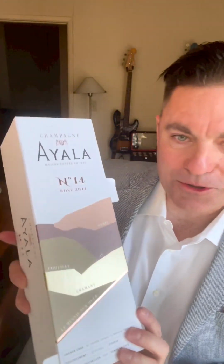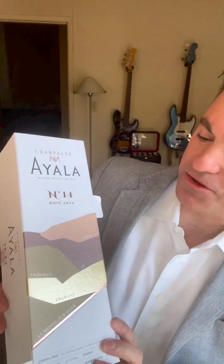Normally, I would not talk about a gift box because, well, you can't drink a gift box. They've never held much interest to me. But the one here from Ayala, I really like because it actually tells you all about the wine, and some of the artwork really relates to the composition of the wine.